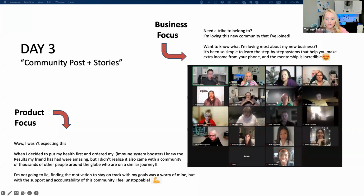And use emojis in the process, because a lot of people can relate to the emojis. So that's an example of a product focus. So you got a little bit of both when it comes to a community post. So day number 3 is a community post and story. So you can put them in both. One of the things that's important here is not to be afraid to share.